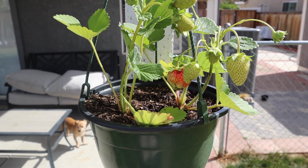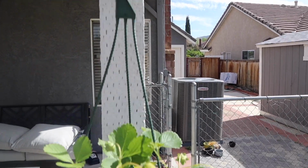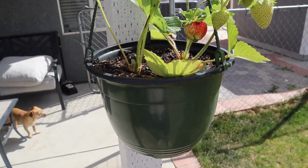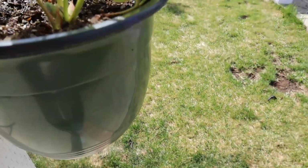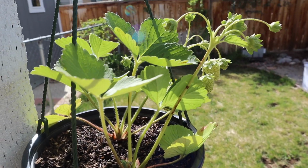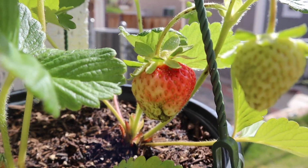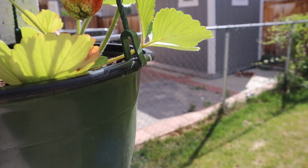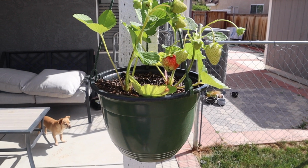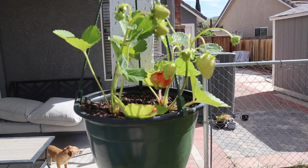Then back downstairs, I put another couple strawberry plants down here, just in this cute little hanging planter. I wanted to experiment with putting them in a couple different places to see how well they did. Here's this guy. They seem to be doing pretty well. Again, we've got one turning reddish over here, so that's pretty exciting for me. Especially exciting for somebody who's never really successfully grown anything besides one zucchini. Hopefully we will have an abundance of strawberries this summer.